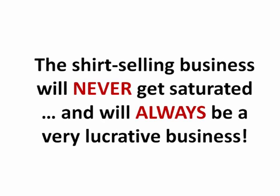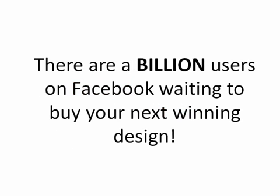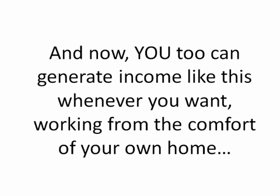The shirt selling business will never get saturated, and it will always be a very lucrative business. If you think about it, there are 1 billion users on Facebook waiting to buy your next winning campaign. And now you can generate income like this whenever you want, working from the comfort of your own home. As cheesy as that sounds, it is so true, and I want to give you an example. This is really cool. I was looking after my daughter and I designed a t-shirt, and it took me about 20 minutes, and I was at my kitchen table on a laptop.